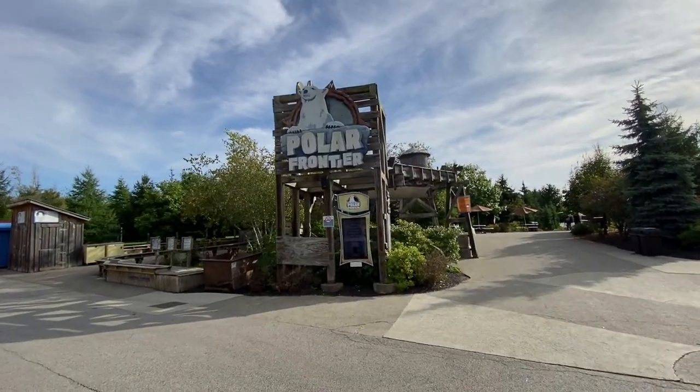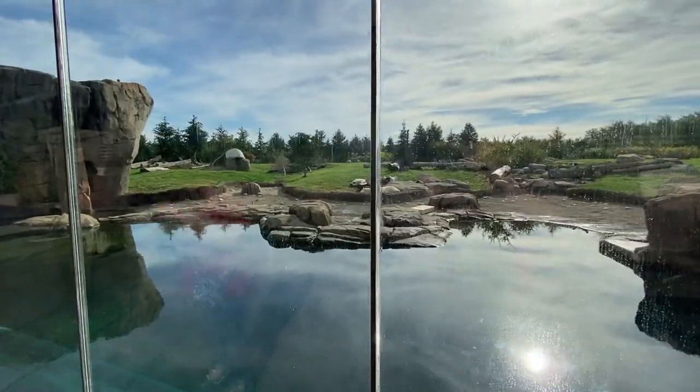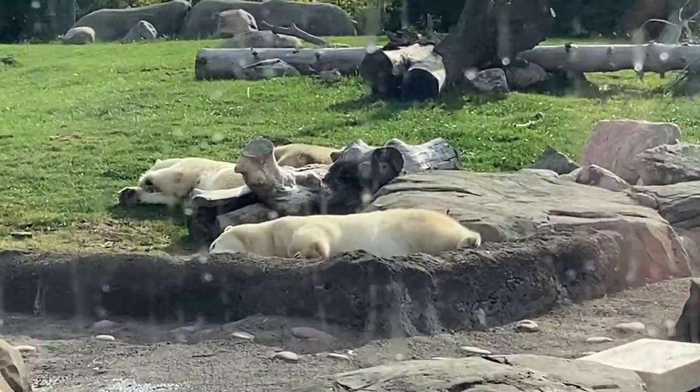Heading into Polar Frontier because Valerie wants to see. I want to see Kulu, the like 2-year-old male. He's going to move to another zoo later this fall. So I'm hoping he's out today. That's him. So Kulu's in the back. His mother is on the left. And front and on the right is Anana.